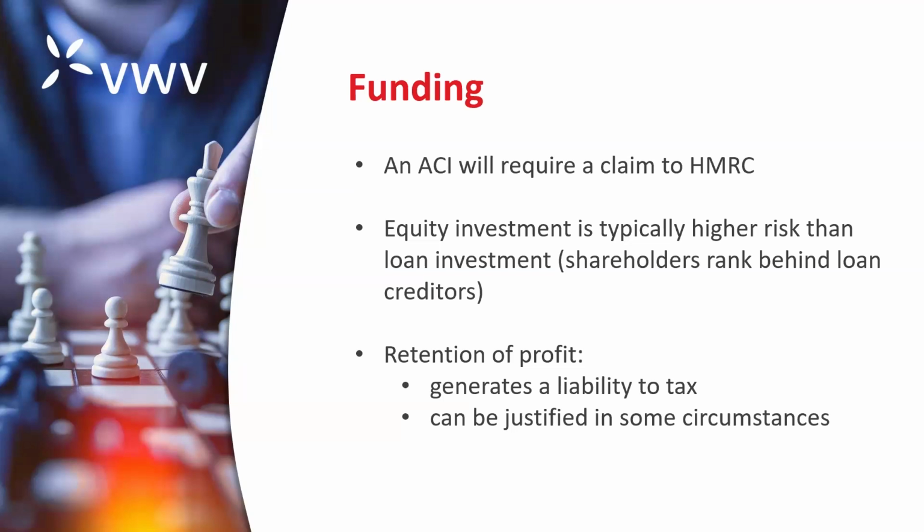And then just to come back again to this whole question of retention of profit. If the main driver of setting up a subsidiary is to avoid and to limit the tax payable on the non-primary purpose trading activity it's carrying out, then retention of profit, which will generate a tax liability, runs counter to that. But as I've said, I think it can be justified in some circumstances. There is no bar on the trustees of a parent charity coming to the view that actually in the circumstances the subsidiary is in, it is better for it to retain profit than for the parent charity to put in, for example, additional equity or loan investment.